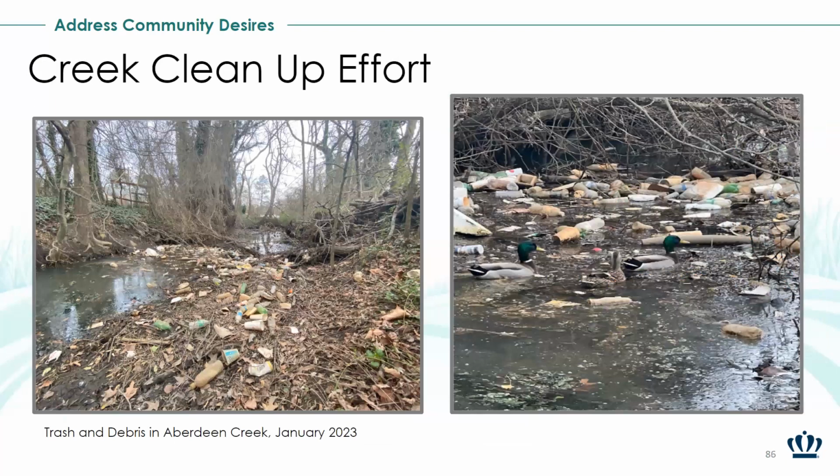Then we also wanted to take some action regarding the existing creek litter. These images were taken on site by us just during our site walk. So you can see that it's a combination of debris and small trash that is clogging and contaminating and just making it very unsightly.